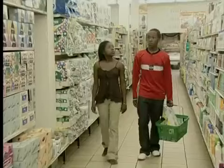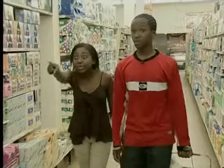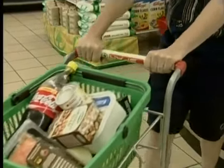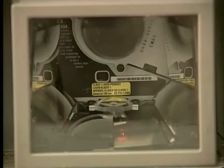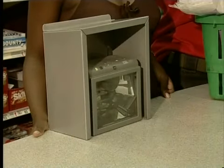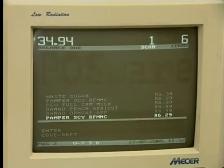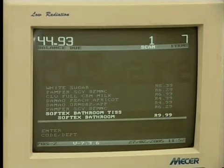Okay, next we're going shopping with Archie and Salai. Wow, man, this is a large supermarket, eh? Wow, and look how much stuff that guy's buying. Entering the prices for all those items should take a long time, but not with computers. This store uses barcode scanners to scan in the prices of each item. As the barcode is swiped over the scanner, the price of the item is automatically entered into the computerized till.